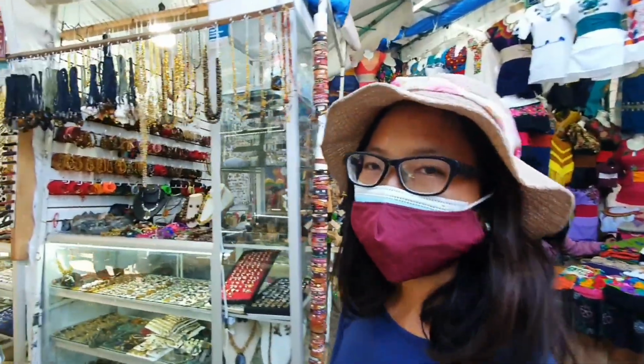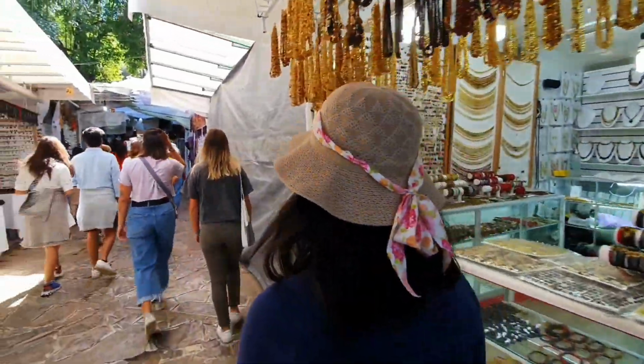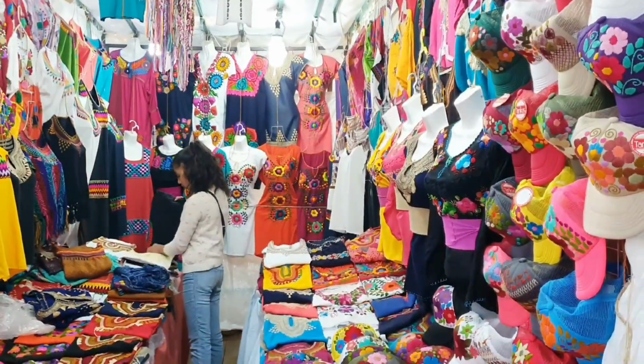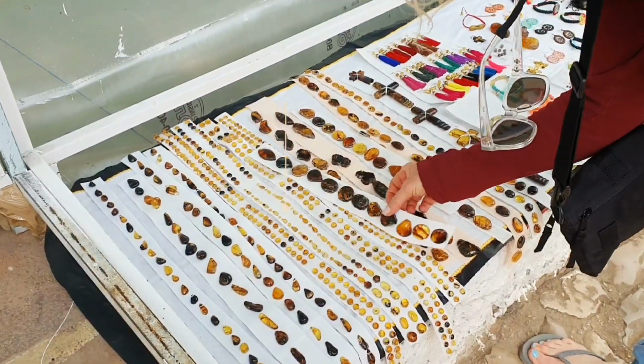We are now in the handcraft market and it's so pretty here. The handcraft market of San Cristóbal is a wonderful maze to get lost in, and it is the perfect place for hunting souvenirs and gifts.